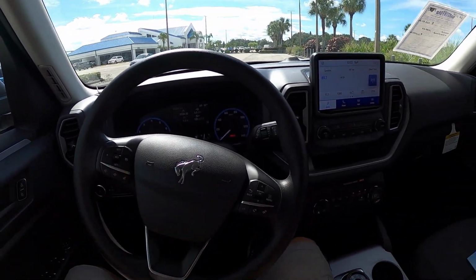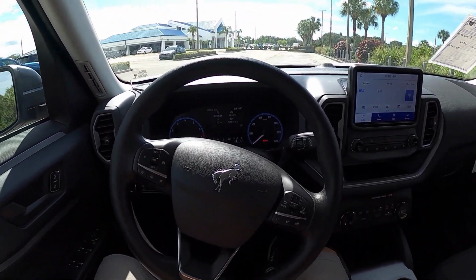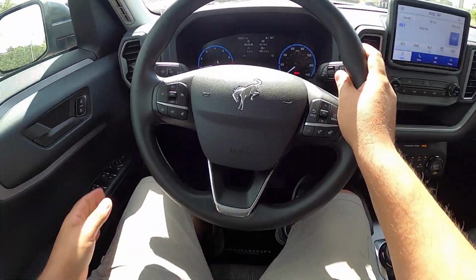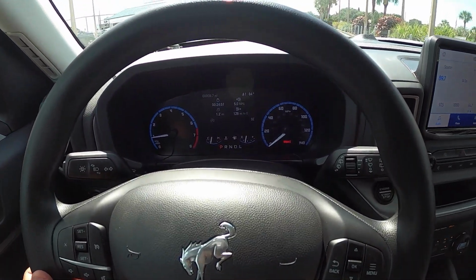So all right guys, let's put on our seatbelt because we're going to take this girl out on a little bit of a trip. Just adjusting my seat a little bit. This is our manual seating.